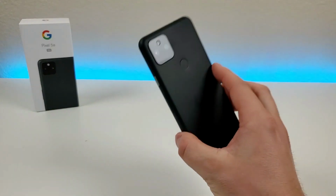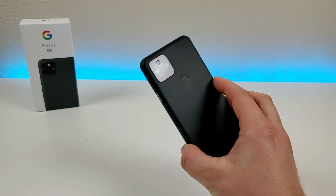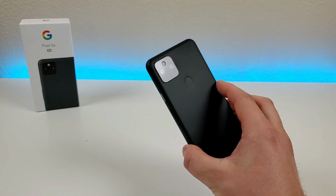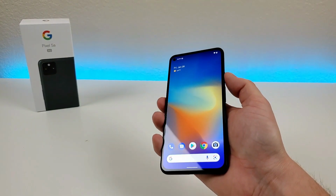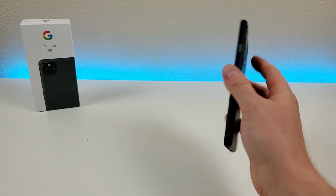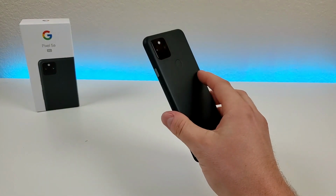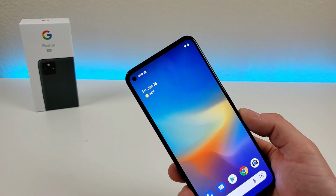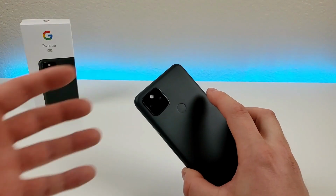Now, this device does not have wireless charging, so that is another thing that you will have to give up when going for a mid-range phone versus a higher-end device like the Pixel 6 or 6 Pro, but we do have a fingerprint sensor on the back, so we'll give that a try right now. Very fast and responsive. Let's do that one more time. So very quick and accurate fingerprint sensor. So that's definitely a really good thing. There is no face unlock, unfortunately, so you are just limited to that. But again, I am very glad that it does work very well.